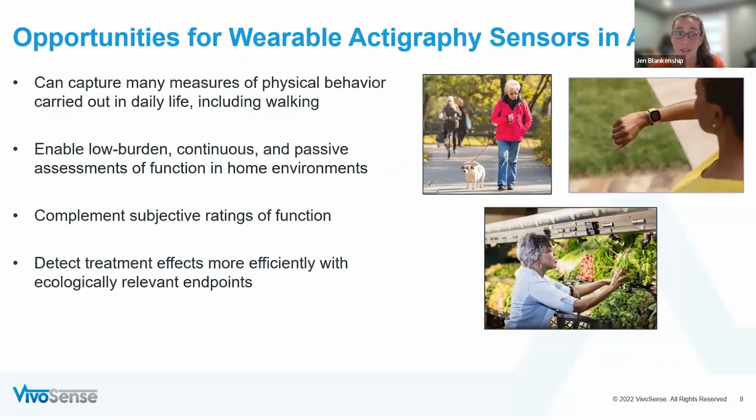We see lots of opportunities with wearable actigraphy sensors to fill these gaps. Wearable actigraphy sensors are very low burden and can capture lots of aspects and measures of physical behavior that are carried out in daily life. So things like walking and physical activities, sedentary behaviors, but also sleep and other things that are difficult to measure when you ask somebody to recall that. These technologies are low burden. You can wear them continuously, passively, to assess people moving and capture aspects of function both in and outside of the home. While they don't provide the entire picture, they can provide a really complementary data stream to existing measures of function that ask participants to subjectively report how they're doing.